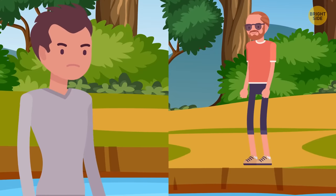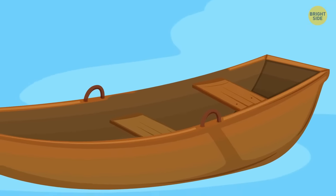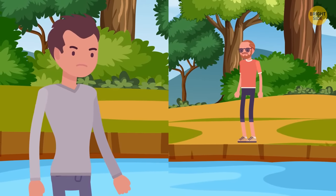Two people are standing near the river. Both of them want to get to the opposite side, but the boat can only hold one of them. And still, they managed to get across the river. How?